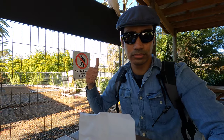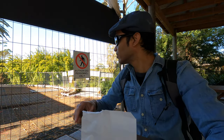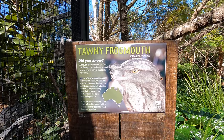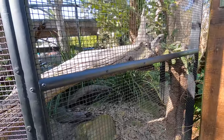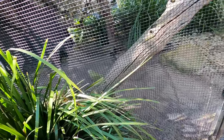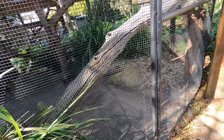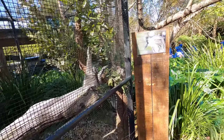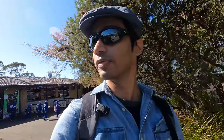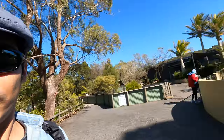All right, let's go. Authorized personnel only. That's not for me. That's for some construction that's going on that side. But then let's not waste any time. And let's go have a look. All right. Let's see what we've got here. Tawny frog mouth. I can't see any of the frogs though. There's a school picnic and a lot of kids over here. Let's go to see what's here.